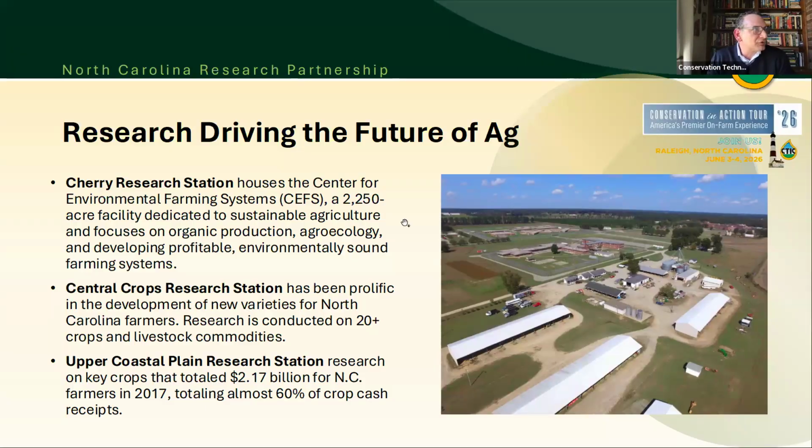So on to our discussion today. We're looking at the future of regenerative ag and other agriculture systems from the research level. We're going to hear from Cherry Research Station. They house the Center for Environmental Farming Systems. This is a way for North Carolina farmers to understand how different production systems are profitable, efficient, and sustainable within their operations.